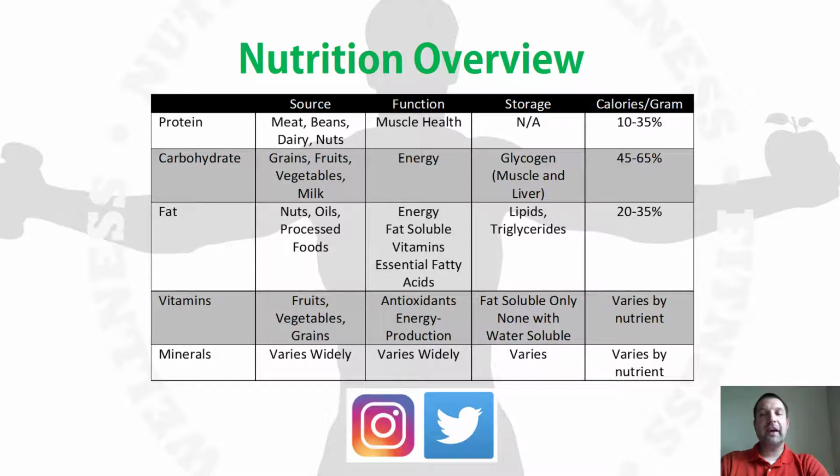We do store fat in the body as lipids. What's different about storage from fat compared to carbohydrate is that we can store an unlimited or limitless amount of fat in the body. So with carbohydrate, we have a limited storage capacity. For fat, we have an unlimited storage capacity. And for protein, we don't store it. So that's an important distinction between those 3 nutrients.